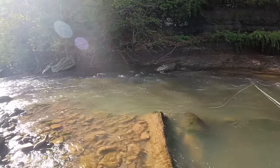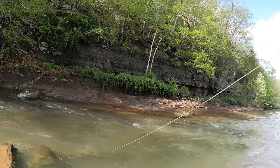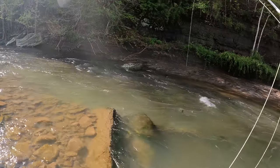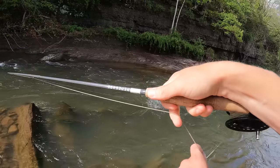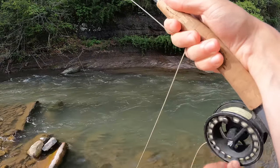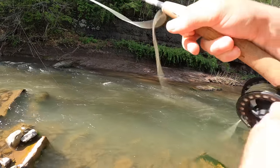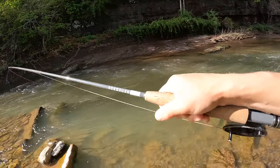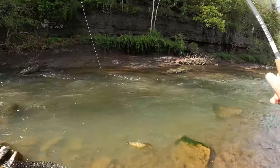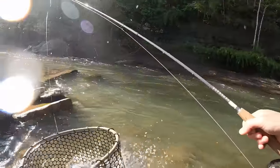Any browns? There he is, dude. There he is, man. Literally just said any browns and immediately. That's a nice fish. Oh man, sometimes talking to yourself is the way to do it. Ooh, that's a real nice fish, boys. I don't think he's 20, but let's grab the net real quick. If I had the net ready, I'd already have netted him. Oh, he might be 20. Oh, he might be 20.